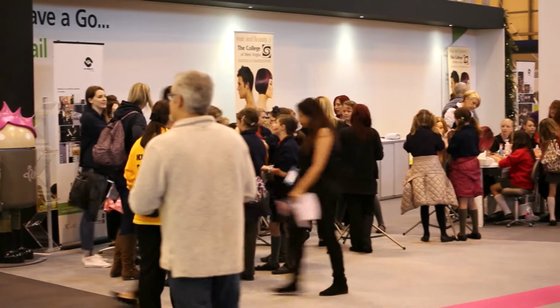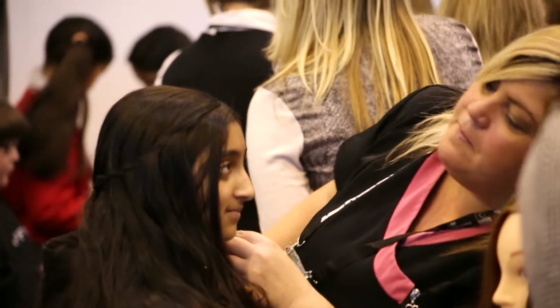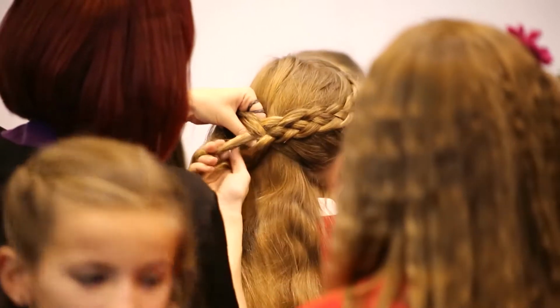Over here we have hairdressing students. They're doing a range of plaiting techniques and twisting and knots. The students who are visiting us are having a go at it. However, they tend to want the hair they've done as well. But there's lots of activities going on.